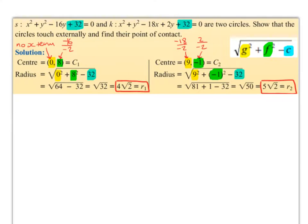So there is no x term for the first circle, so we could say it's 0x, and half of 0 changing the sign still just gives us 0. And the y term is minus 16, so half of that and change the sign we get 8, so the centre is 0, 8 for the first circle. And then putting it into the radius formula, we have the square root of 0 squared plus 8 squared minus 32. So the C is 32. And this gives us 4 root 2, which is R1, radius 1.